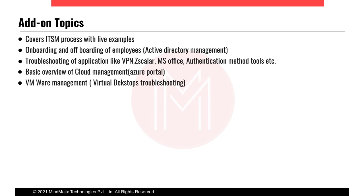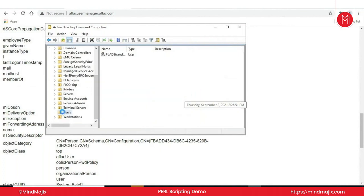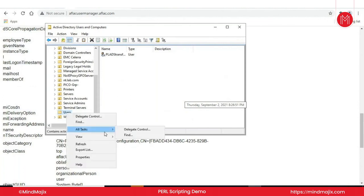Suppose I can show you an activity. This is the tool where you have to create a new user data. I will show you, if you are a new user, you have to create a new one. Right now, I don't have access to create a new user due to my role. It has to be done by my team members, since I am a lead. But I will show you how to just click on new, or you will get an option new.